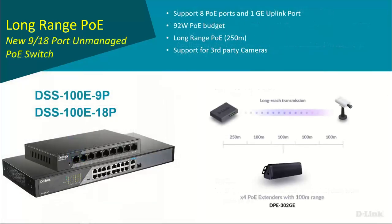So along with the industrial range, we've actually produced, these were released Q4 last year, a couple of long range PoE switches, which would have been part of a previous webinar that we did when we talked about the full portfolio that D-Link has. But if you didn't join us for that one, then these new DSS, so they are surveillance switches, are both now available. So we've got the 9-port version and the 18-port version.